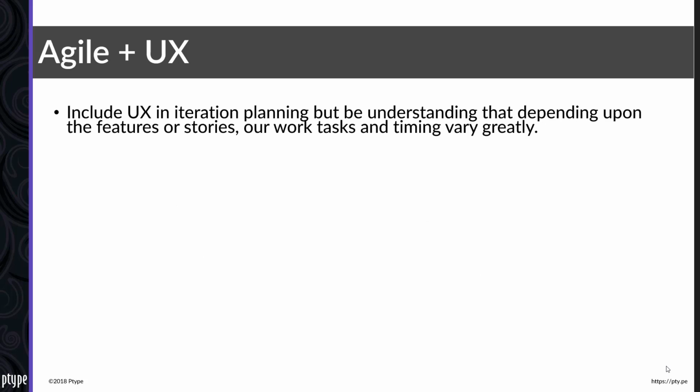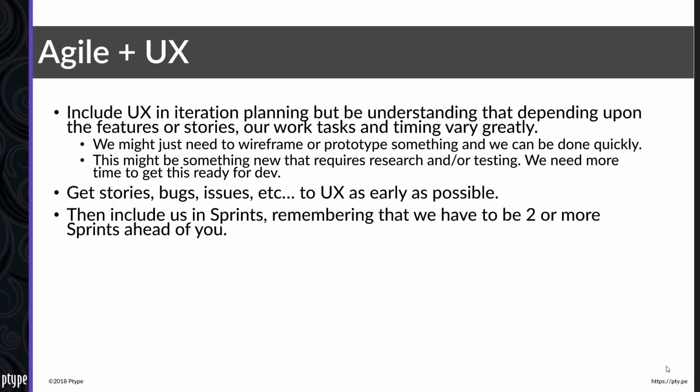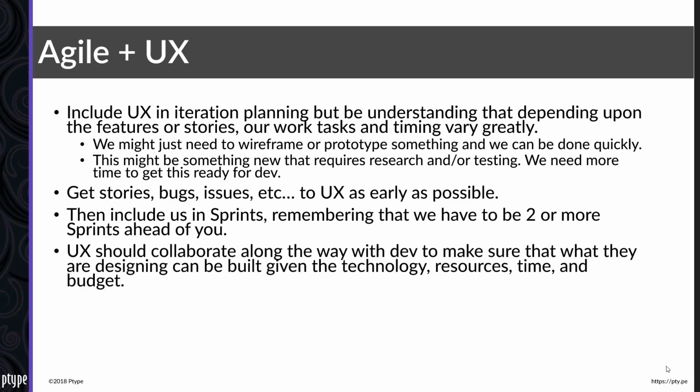Include UX in iteration planning, but be understanding that depending upon the features or stories, our work tasks and timing vary greatly. We might just need to wireframe or prototype something and we can be done quickly. But this might be something new that requires research and or testing. We need more time to get this ready for developers. So get stories, bugs, issues, Jira tickets, everything. Get them to us as soon as possible. Then include us in sprints, remembering that we have to be 2 or more sprints ahead of you.